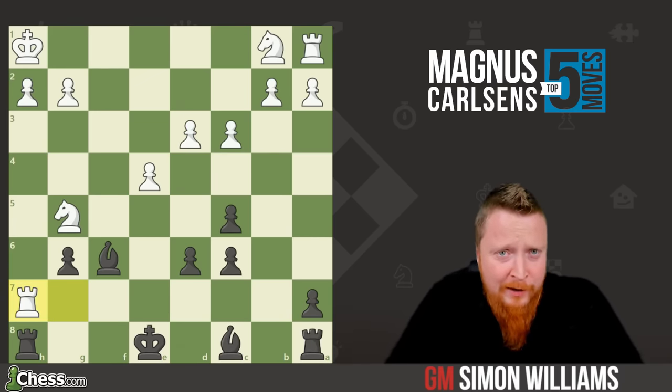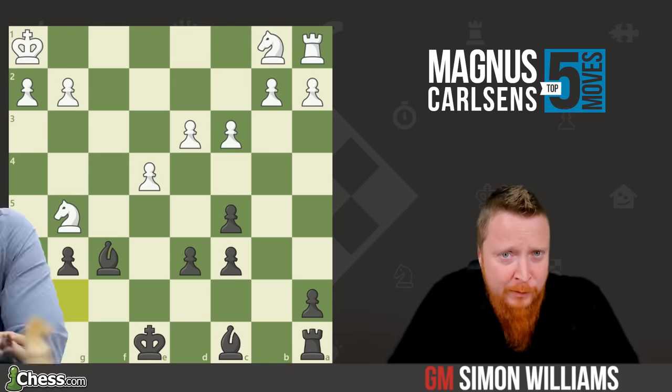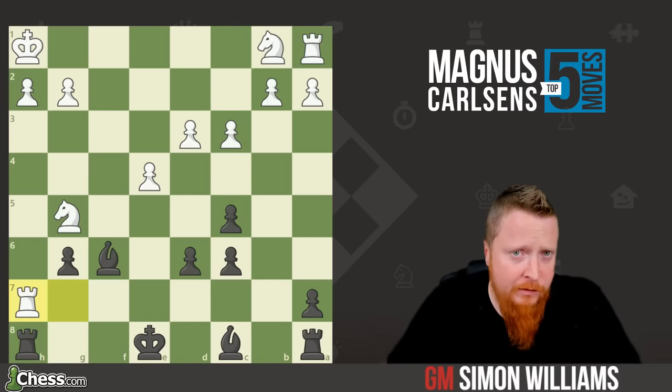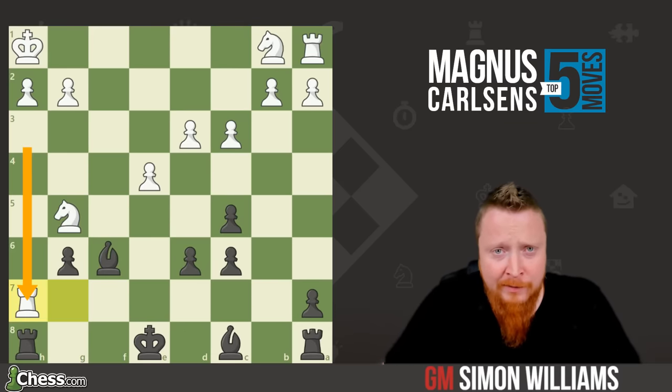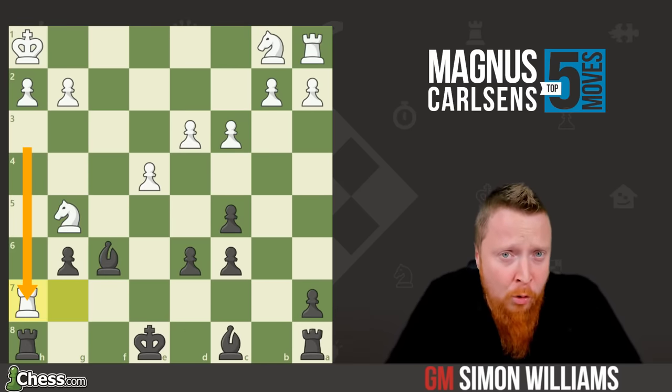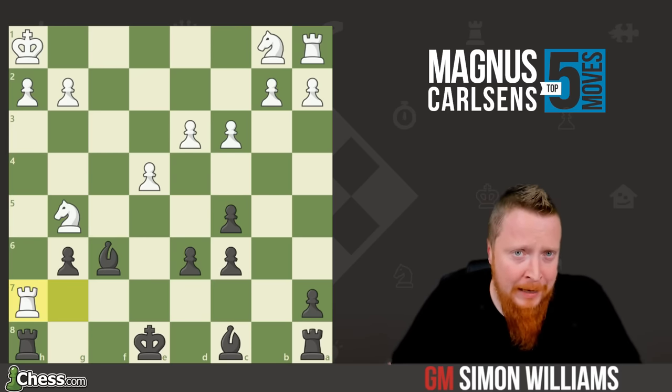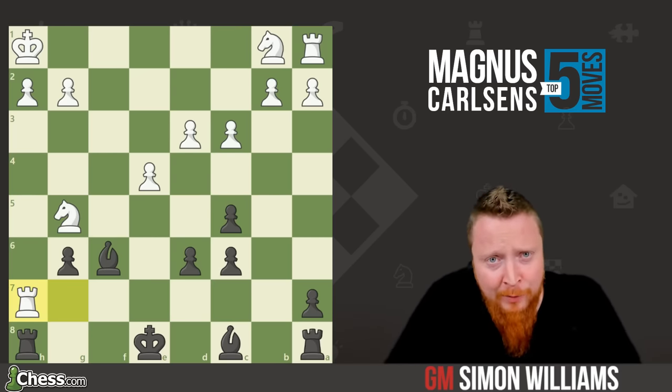Example number four has a bit of sense of humor about it. In this position, Magnus with the black pieces is playing Sergei Karjakin of Russia, also known as the carjacking man. And in this position, Sergey has just played rook takes h7. What makes this even more amazing is that it's a blindfold game. Now, what move did Magnus now play? This might be one that you guys at home can find.